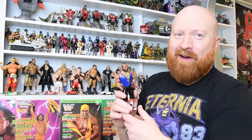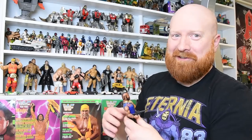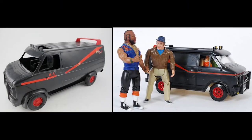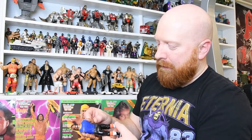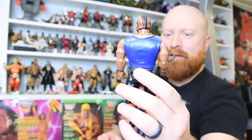I haven't been able to find that van at all now. I don't know if they all got destroyed. I don't even know who made them. This was made in 1983. And I think, if I'm reading that right, Kenner product. It was 1983 Kenner product.